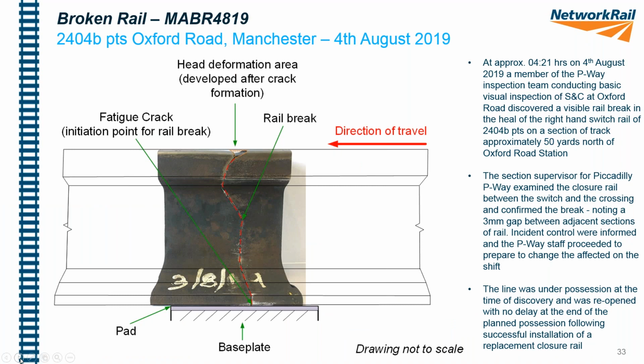Broken rail. So this was a broken rail at Oxford Road. This is what the rail management engineer does for us. He does the report after we have a broken rail. So the inspection team on nights, during a visual inspection at Oxford Road, discovered a visible rail break in the heel of the right hand switch rail 2404s, just north of Oxford Road.